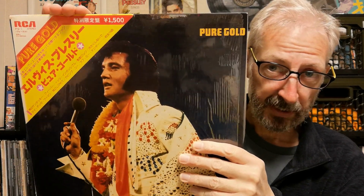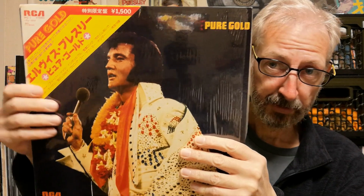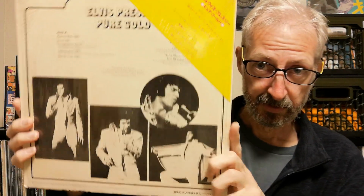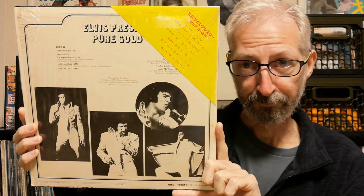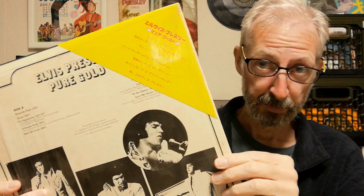And because it sits flush against the top and side, it's possible to wrap the whole thing in shrink without crinkling the obi underneath. The back cover is quite different to the American version. And on the back of the obi, it just has the song titles in Japanese.